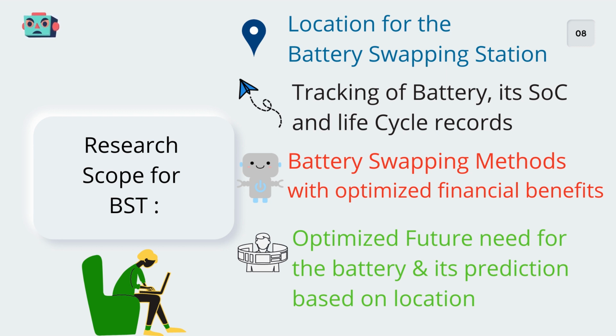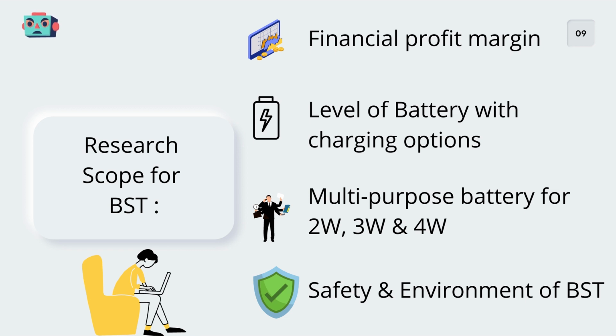Then there is statistical and financial management also. What type of financial profit, or what is the profit margin for battery swapping stations, whether for only two-wheeler, three-wheeler, or four-wheeler. Then the level of battery with charging options, that means the number of cycles and the battery level, also has to be identified and should be open to customers. That means customers should be able to see that also. Then there should be a multi-purpose battery, so that we have a common battery swapping station for two-wheeler, three-wheeler and four-wheeler, which can be assembled or disassembled according to the need.